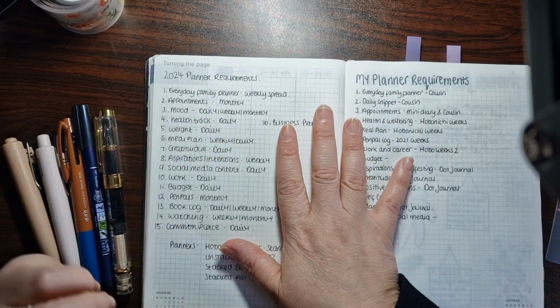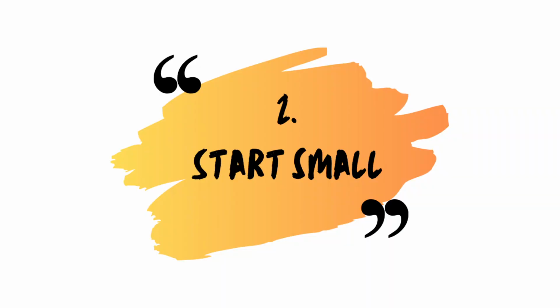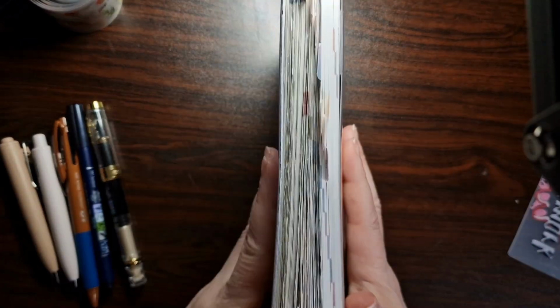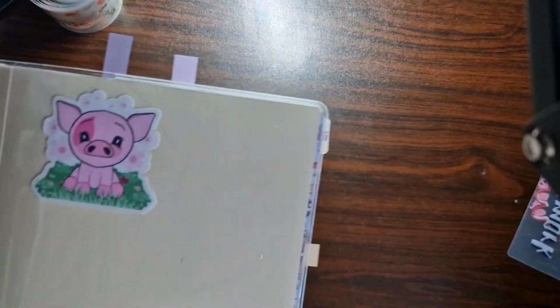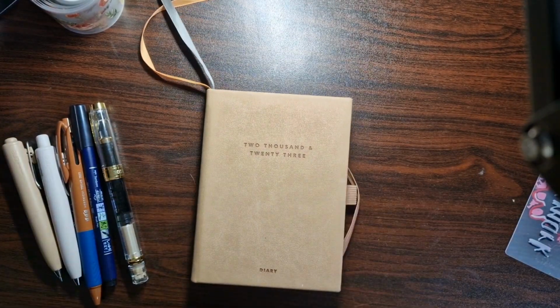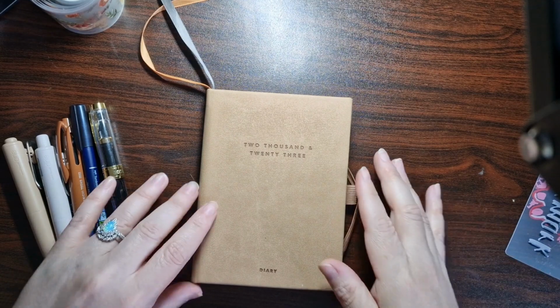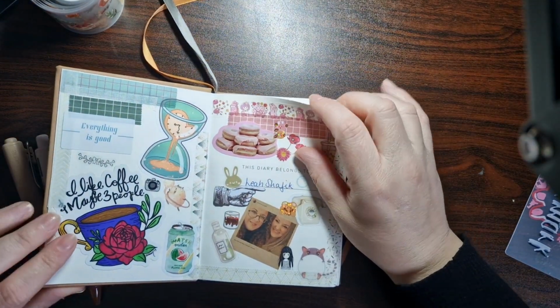So, number 2. Start small. So this is an A5 bulky planner, right? Before I had this, I had this. And this was a diary. I mean, it is a diary. It's a little A6, maybe even smaller than A6 diary for 2023.